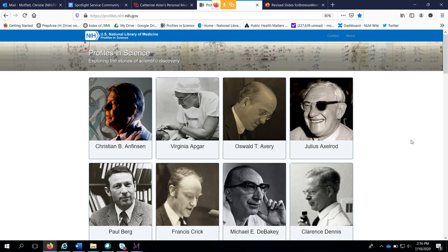NLM supports and conducts research, development, and training in biomedical informatics and health information technology. And then the History of Medicine Division, where the content for this project is centered, collects, preserves, and makes available a rich collection of historical material related to health and disease. Our collections span 10 centuries, including a variety of digital and physical formats from around the world.